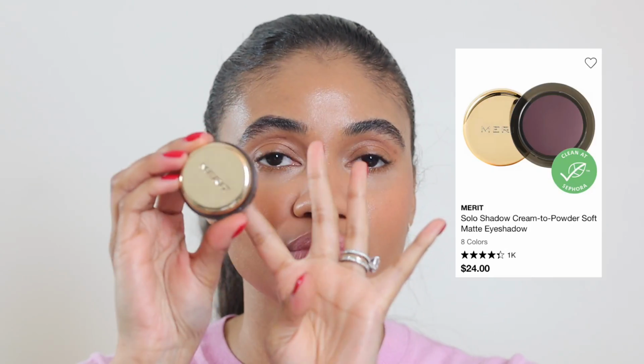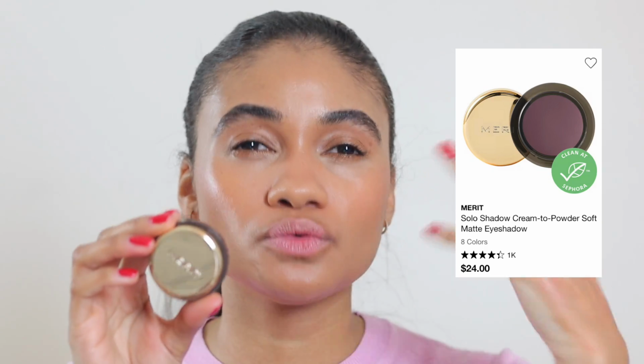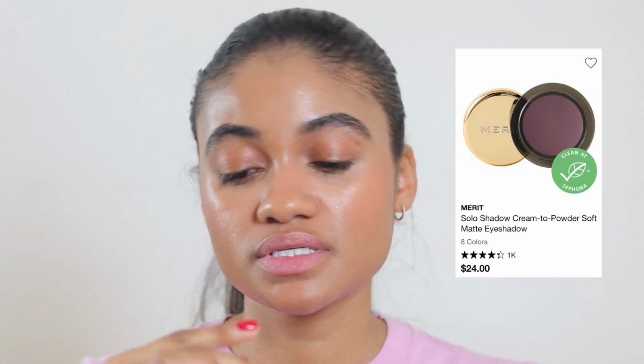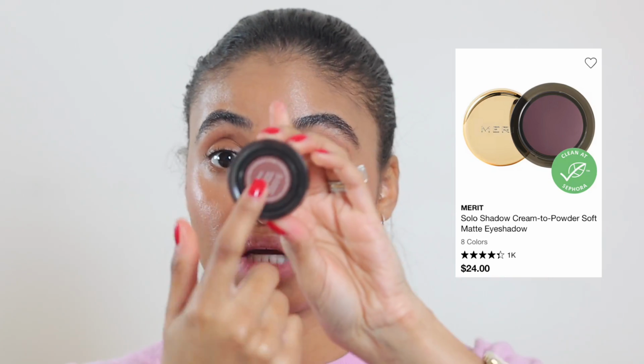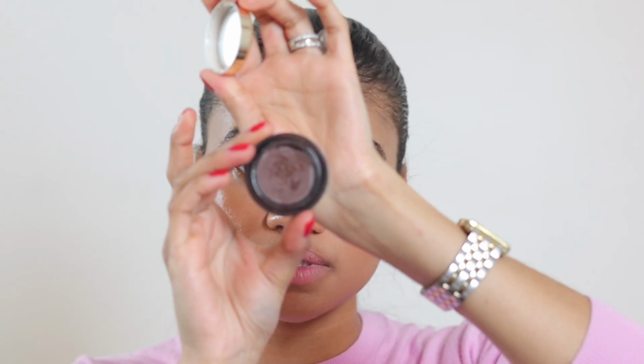Now we're gonna move on to the best selling eyeshadow at Sephora, and it's just a singular one. It's the Merit Beauty. This is their new cream eyeshadow that they came out with. It's just their solo shadow. And I have the shade Brun, which is a really pretty dark brown. This is what it looks like, very, very dark. And I'm gonna take just a little brush and try and give a little bit of smoke on the lash line without being too precious with it.